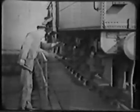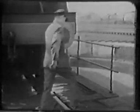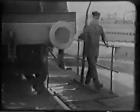Back a foot. Go! The engine correctly balanced, the locking bars are placed in position.